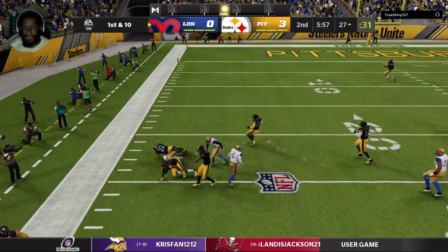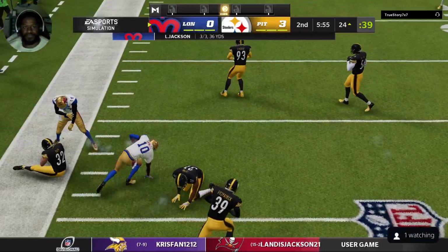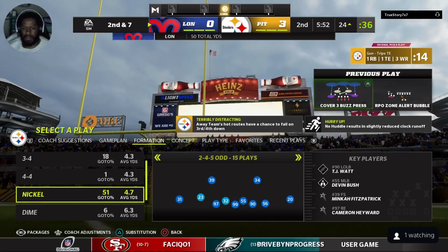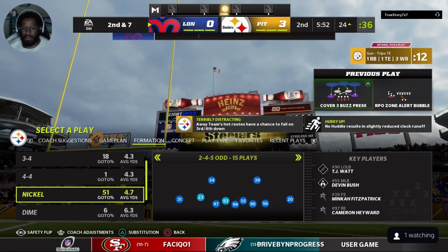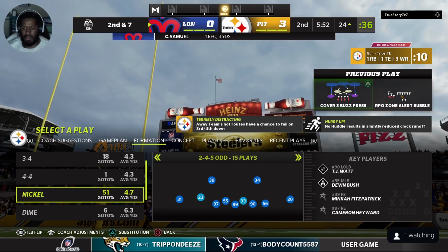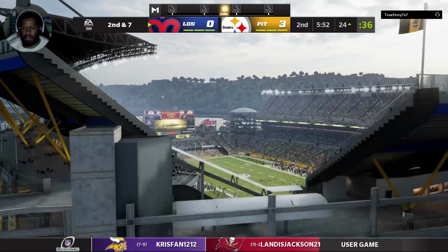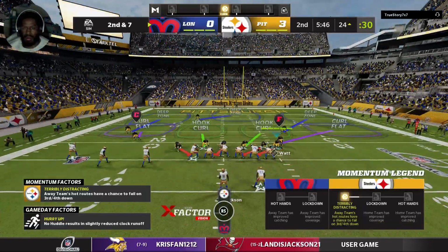Complete out to Samuel on the quick throw. 3 yards the gain there, second down. The goal of a wide receiver screen is to get enough blockers in front to create a wall and let him pick his spot to run the football. How about the defense there, swarming to it and not allowing that to happen? Did not let him get downfield.